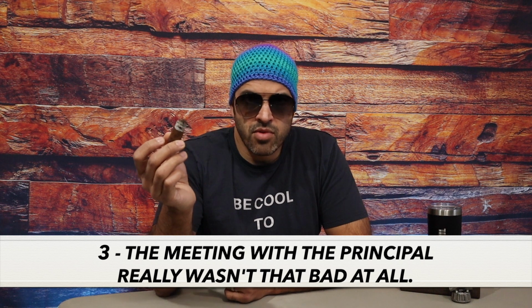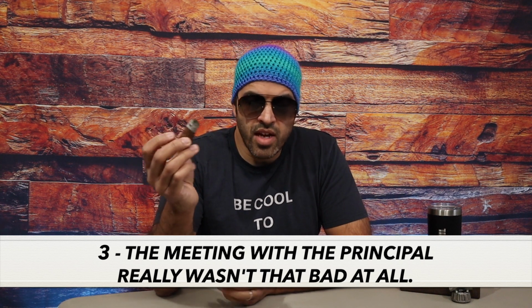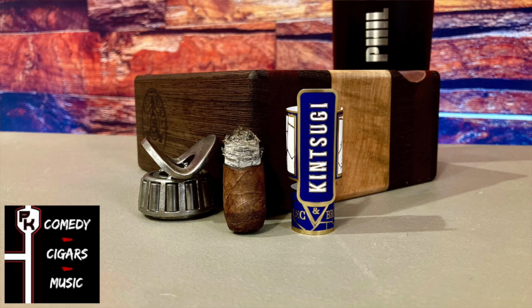The draw and the smoke output have been pretty good through the whole thing. I really haven't had any complaints on that. The burn has been awesome. The ash, no problems. I've tapped it off 3 times now, all in solid clumps, and I'm telling you guys, you could start a savings account with the dimes we are stacking here. Smoke time for this cigar came out to 1 hour and 23 minutes.